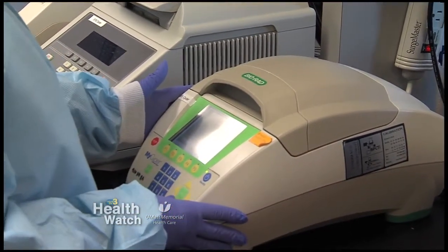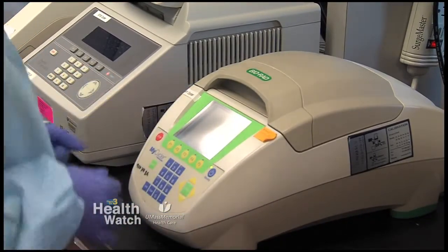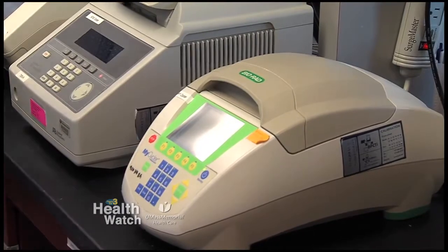Oftentimes we hear about personalized medicine. What does this mean? We know that no two cancers have exactly the same gene profile. And what does this mean for the oncologist? Well, he's going to take the results my team has generated, look at the gene mutation profile, and choose the best treatment for the patient.